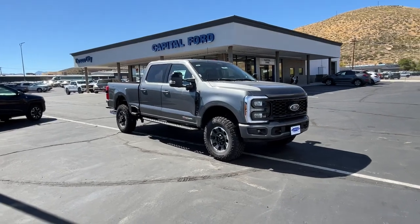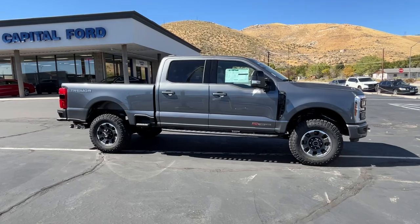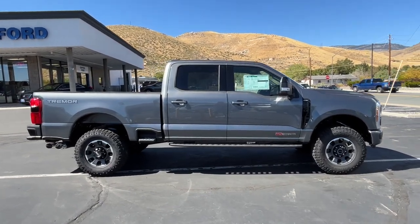This could be the car for you. The 2024 Ford F-250. Get the full-size pickup you can count on.